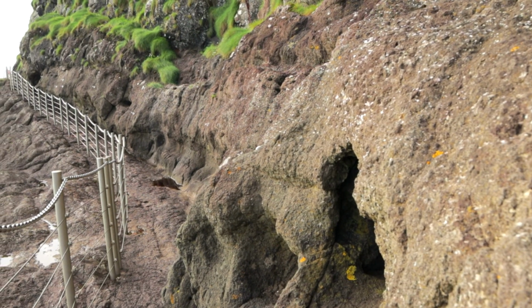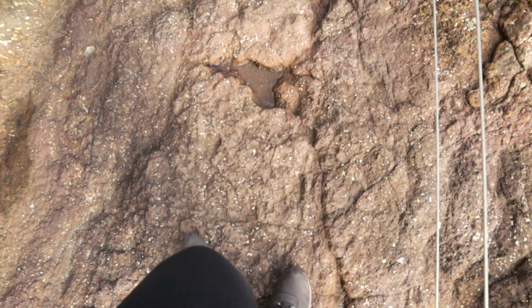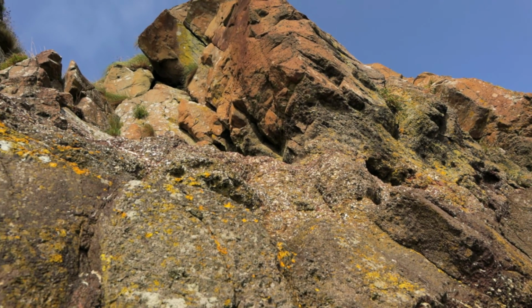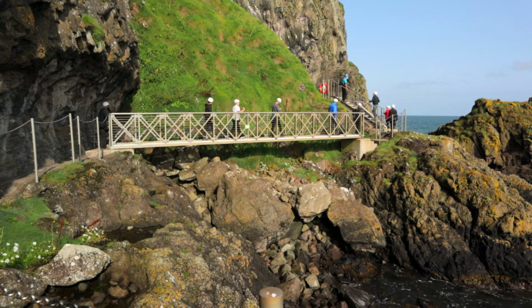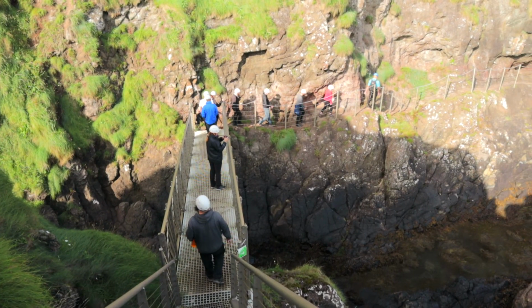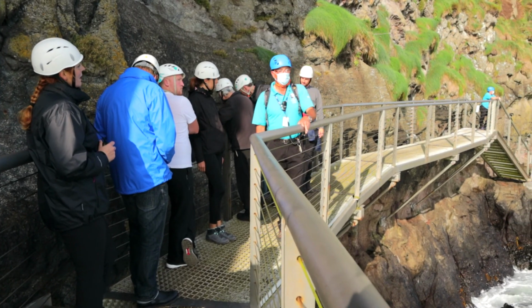It is sort of family friendly. It is pretty intense on the descent. I'd be lying if I said that I wasn't hesitant about going back up because it's a long way. But it's a really cool experience. We're on these amazing bridges that have been built out over the coast, surrounded by loads of history, lots of fun, interesting things. We're coming up to a really deep, dark section of the Gobbins.